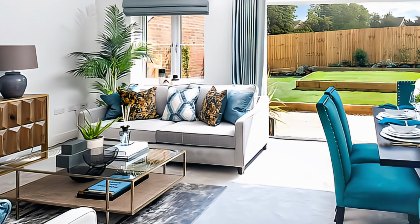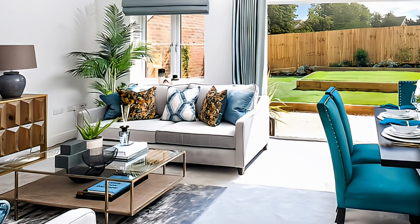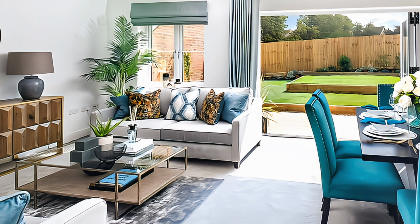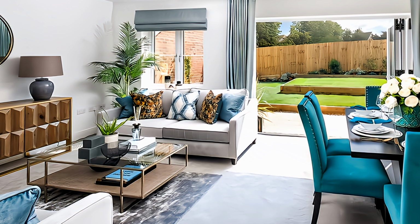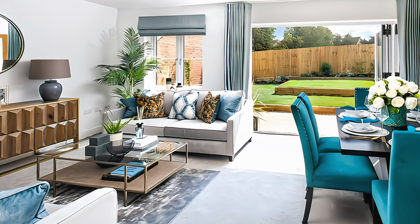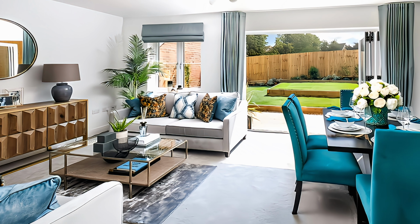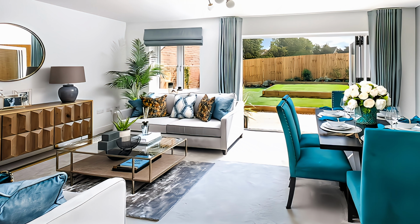Between the sofas, there is a modern glass-top coffee table holding books, a vase with flowers and other decor elements. The floor is covered with a soft-looking gray rug that complements the overall color scheme of the room. To the right, there is a dining area featuring teal upholstered chairs surrounding a sleek table set for two. A bouquet of white flowers serves as the centerpiece. The walls are painted in light tones, giving an airy feel to the space. Artwork and indoor plants add aesthetic appeal.